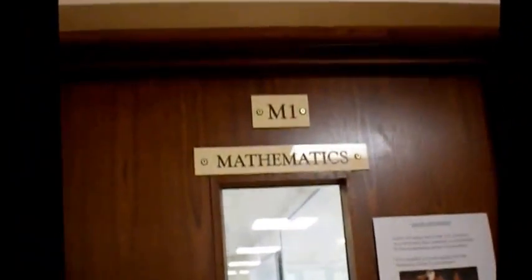This is the Maths and Music block. As you can see, all the rooms begin with an M for Maths and Music. Your Year 7 form rooms will be here, so you know where all the other form rooms are. Let's go upstairs and see the music block.